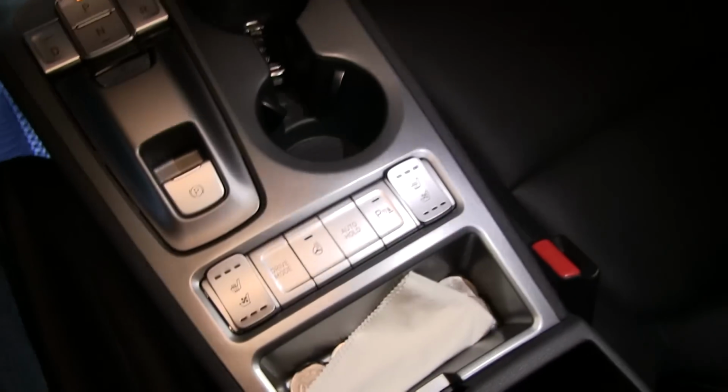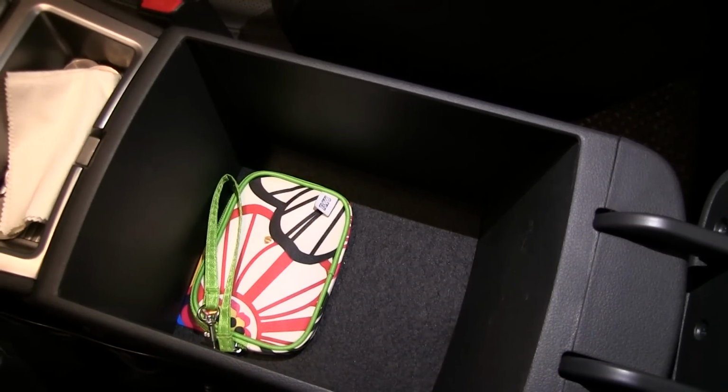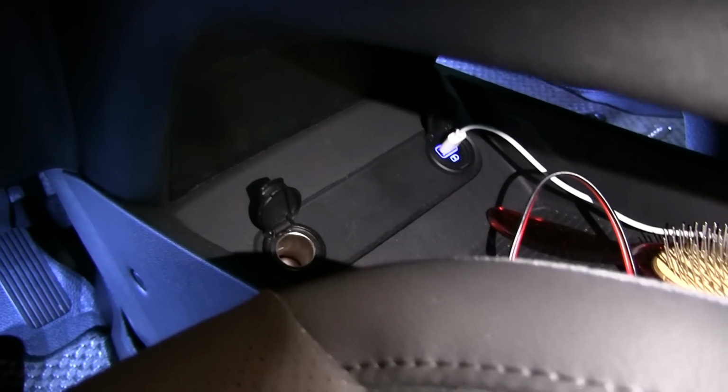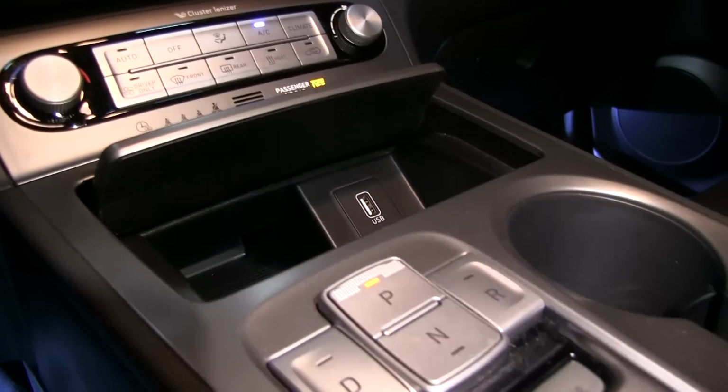And then here you have the controls for heated, ventilated seats and stuff like that. And then here we have a space for more stuff. And then, oh, sorry for that. And then I have to show you here. So under here, this is what I don't like with Kona: under here you have the 12-volt outlet and then a USB port. There's also a USB port there, okay?